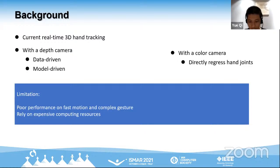However, current depth sensors have a narrow field of view or limited working range. Color-based work estimates hand joints with deep networks. This work may not be time-effective and requires expensive computing resources. Human hands are highly articulated, and appear in various orientations, shapes, occlusion, and motion blur. Further, there is variation in the appearance of hands. Achieving real-time and robust hand tracking still has many challenges.